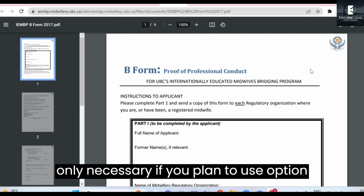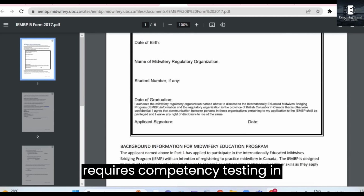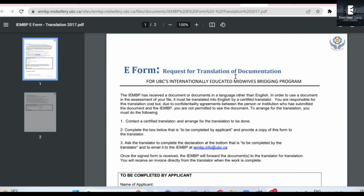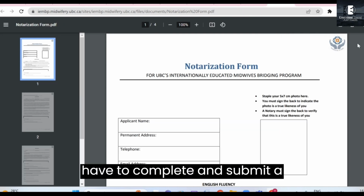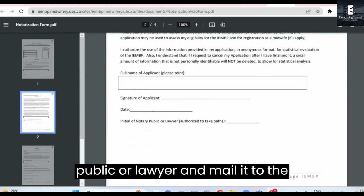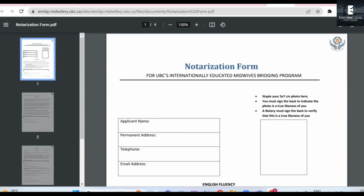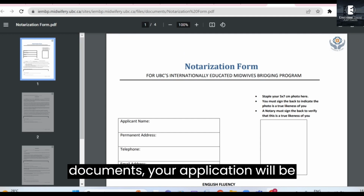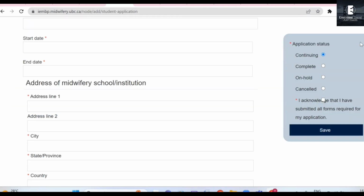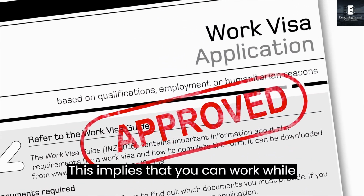Form B is only necessary if you plan to use Option 2, which is not advisable and not covered in this video, because it requires competency testing in Vancouver. Form E is needed if your documents are not in English and need to be translated into English. Additionally, you have to complete and submit a notarization form. You are required to print, sign with a notary public or lawyer, and mail it to the IEMBP office to complete your application. After you have submitted your application as well as all the references and verification documents, your application will be assessed. If you meet the criteria, you will be accepted into the program. With the program acceptance letter, you can then apply for a study co-op work permit. This implies that you can work while undergoing the program.